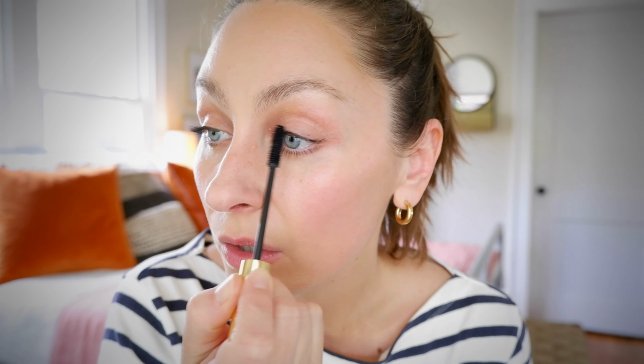really light coating. The brush is really soft, is working so nicely. Oh yeah, this is coating my eyelashes so well. I love it. Okay, yes, I'm loving it.